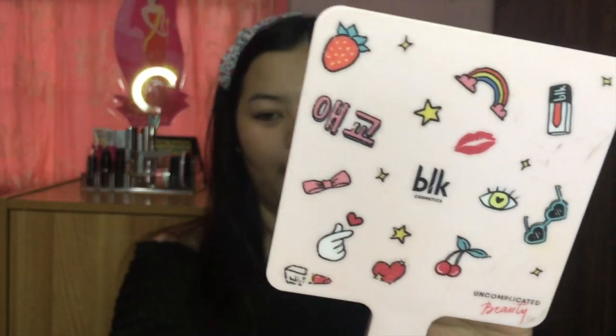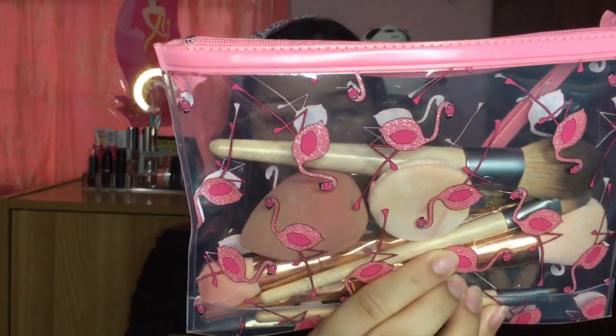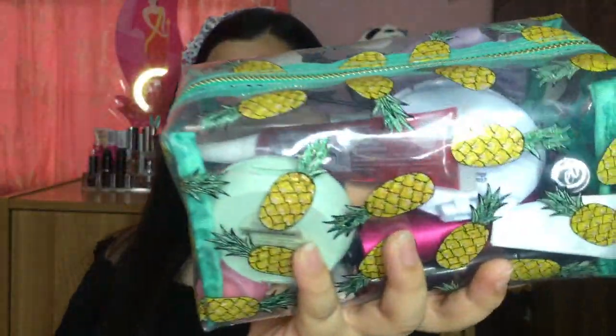Papakita ko sa inyo yung makeup kit na dinadala ko. I have my mirror right here. So, ayan, from BLK, DIY ko lang yan. Kakalagay ko lang ng contacts. So, ayan, naka-contacts din po ako every time I go to school. Pero may mga times na hindi, nagagahis lang ako. Pero anyway, this too. So, ayan. This is included in my collective haul and color pink. Super cute. So, sa loob lang ito, yung mga brushes na kailangan ko.